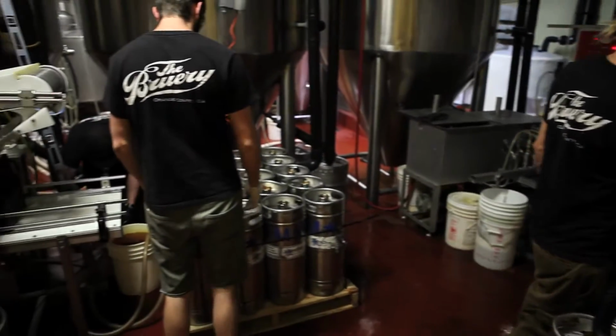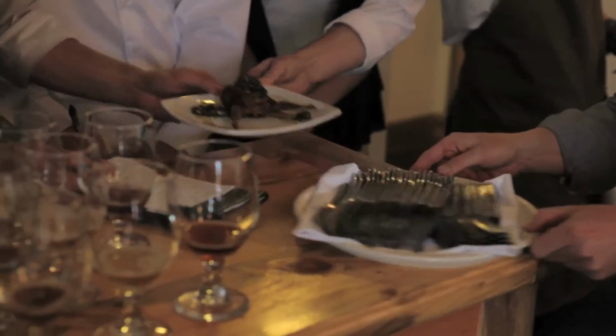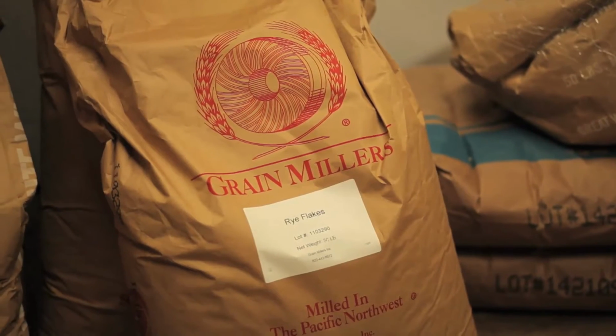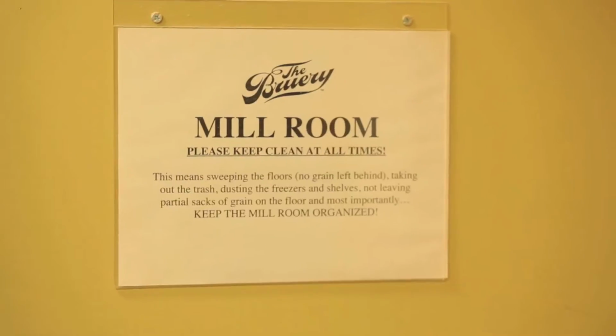So Kelly and Al, you guys have flown all the way out. What is it about this place that draws you here? Oh man, so much. It's super exciting to be here. We've been waiting to come here for a while. Absolutely, and they're just such interesting beers, and there's so much going on with them, and at the same time it makes it pretty accessible for food pairing in general. Right. So where does it all begin? Well, we're going to start out in the mill room. That's sort of where our process begins.